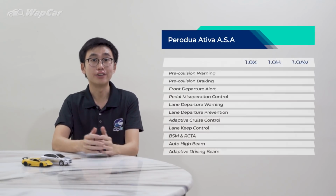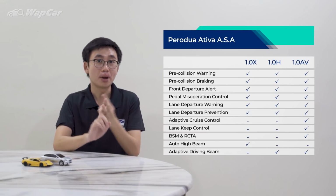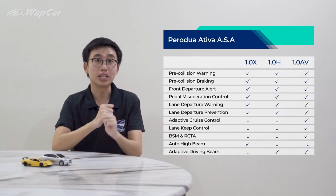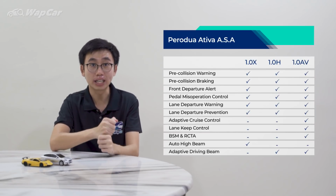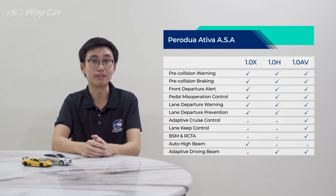Perodua is offering their latest A.S.A suite of ADAS as standard across the entire Ativa range. So all variants of the Ativa get forward collision warning, autonomous emergency braking, pedal misoperation control and front departure alert. There is also the new lane departure warning and lane departure prevention that is also standard across the Ativa range.